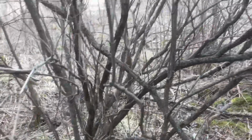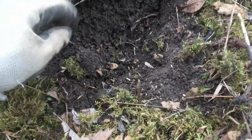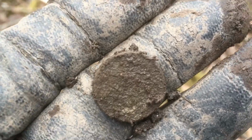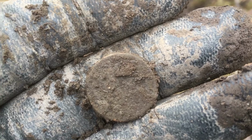Alright guys, we're down in this thick brush and we got a good signal and we got a coin. Finally another one. Looks to be a decent depth, but it is a small cent, so let's hope it's KG5. See it right there. Alright. Pretty clay in this ground. We're gonna have to give it a little cleaning, see what it is.